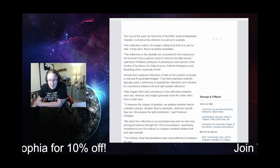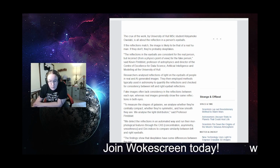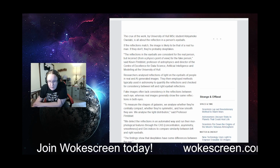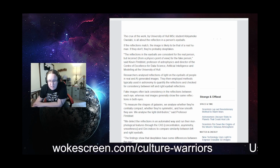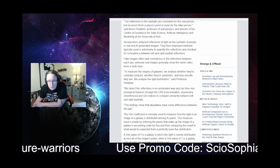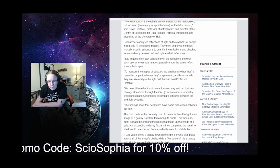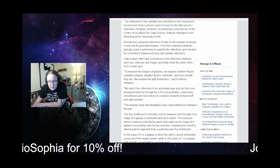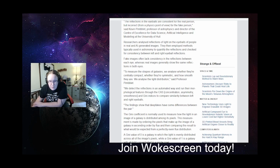The reflections in the eyeballs are consistent for the real person, but incorrect from a physics point of view for the fake person, said Kevin Pimblett, professor of astrophysics and director of the Center of Excellence for Data Science, Artificial Intelligence, and Modeling at the University of Hull. Researchers analyzed reflections of light on the eyeballs of people in real and AI-generated images. They then employed methods typically used in astronomy to quantify the reflections and check for consistency between left and right eyeball reflections.